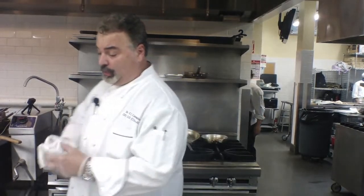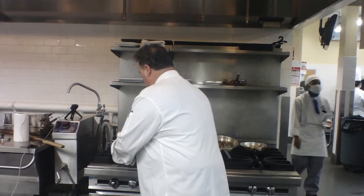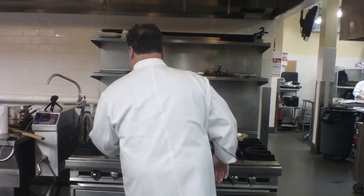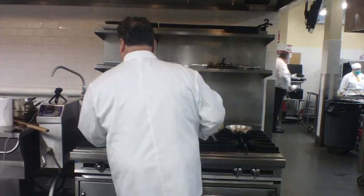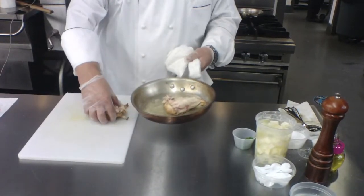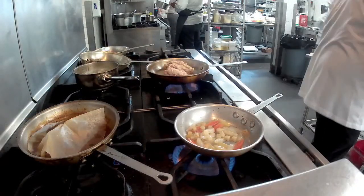Okay, so we're going to start with our root vegetables here in the butter. Let them get nice and hot. Then we're going to go in with our Brussels sprout. In the meantime, in my hot fat, my hot butter here, we're just going to get this skin nice and crisp. Okay? Terrific. Let's do a quick clean up here, a little wipe down.